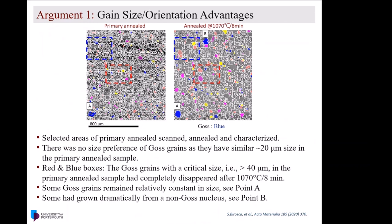When you look at the blue box and the red box here, we found Goss grains with a critical size of over 40 micrometers, and after annealing they disappeared. That was out of our expectation. The grain size advantage doesn't mean much in that early stage of grain growth. In point A, we found some Goss, identified by MATLAB, which were still the same, while in point B some appeared without any small Goss grain, probably because we couldn't capture that very small grain size by EBSD. So this is a proof point, microstructurally and statistically, that Goss doesn't have grain size and orientation advantages at the very early stage of grain growth.